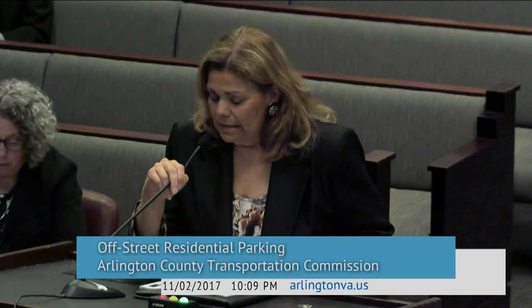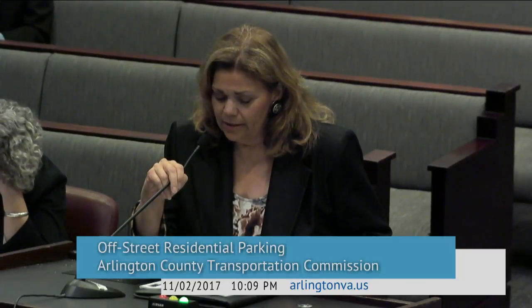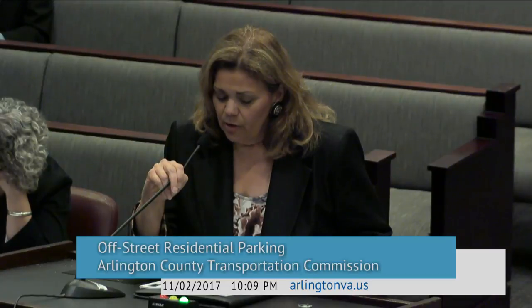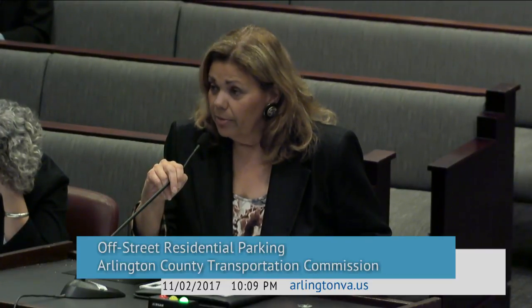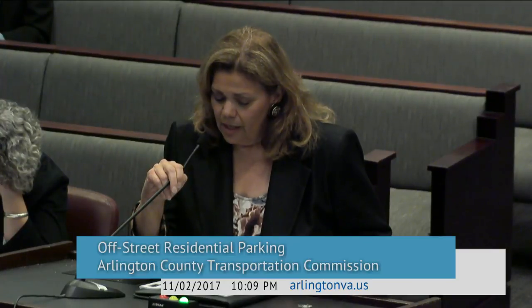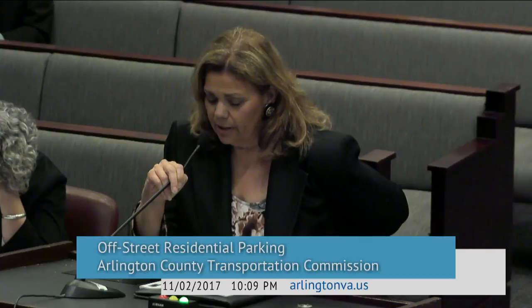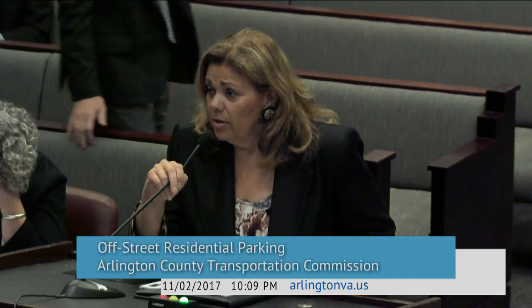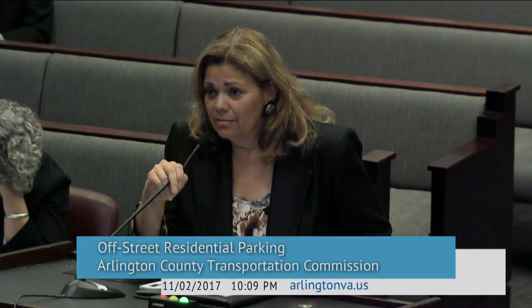Since the start of this study, we have not been in favor of assigning new minimum parking standards, as they assume all the affected areas of the county have the same access to public parking facilities. In the Crystal City area, for instance, there are many public parking lots. However, if you look at Ballston, we got one, it's the mall. And Virginia Square, it's the mall.